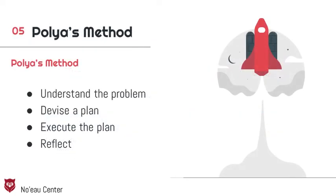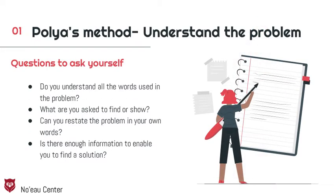When going through each problem, we recommend Polya's method for solving problems. The steps in Polya's method are to understand the problem, devise a plan, execute the plan, then reflect. The first step is to understand the problem. Understanding a problem goes deeper than just reading the question.